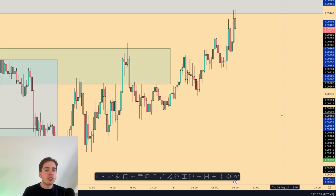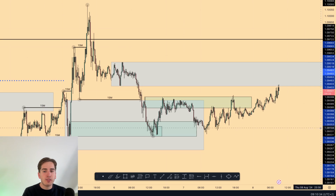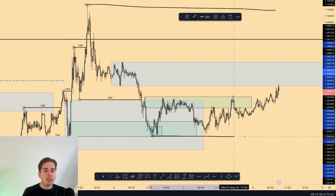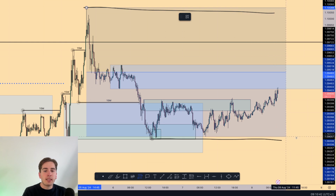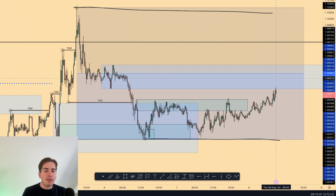Now, focusing on the 15-minute time frame for today, what can we see? Well, first of all, the 15-minute time frame is bearish from this high in towards this low. So the fact that we're pulling back isn't necessarily a bad thing. If we draw in the overall premium versus discount tool, what we can see is that we haven't even reached the 50% pullback mark yet.